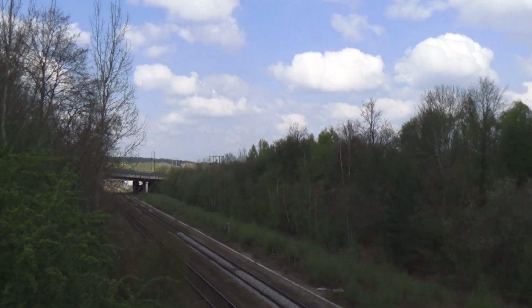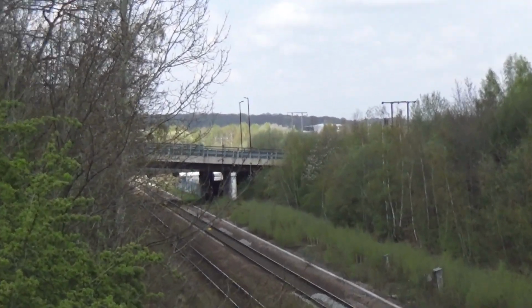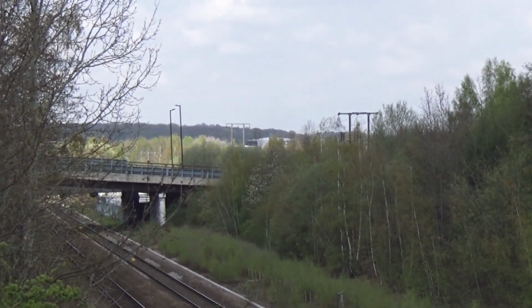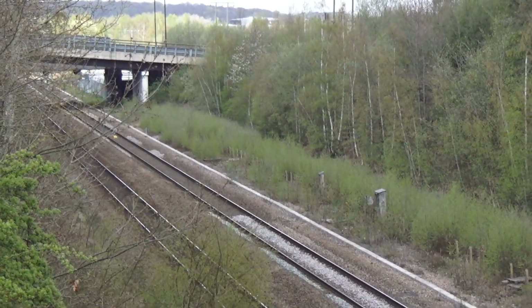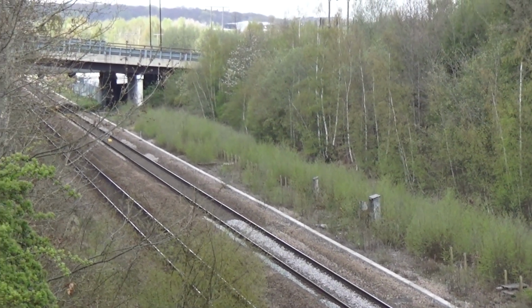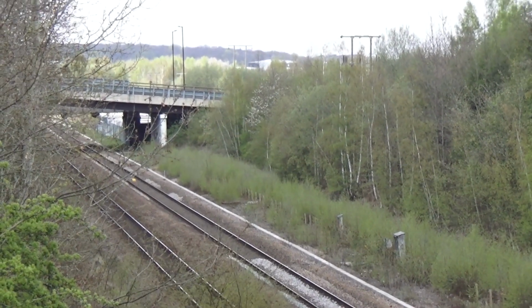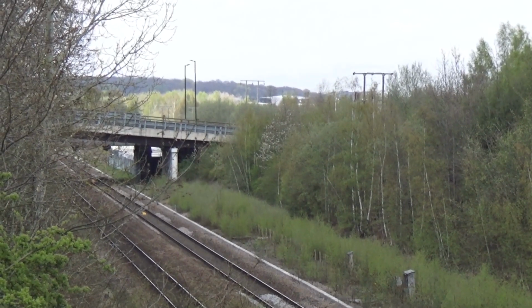You can just see the other bridge I'm going to take you to. I thought I'd just show it to you. You can see it just going over the railway, and this is the railway from Woodhouse into Darnall. Woodhouse is over my shoulder, so I now pop up to the boundary between Sheffield and Rotherham.